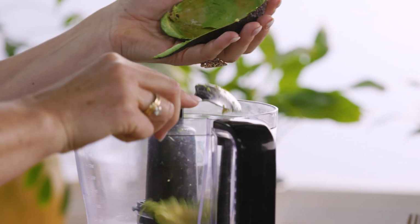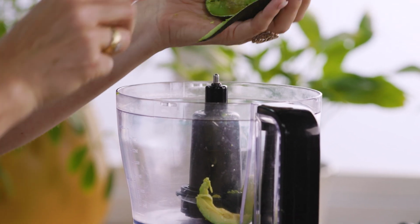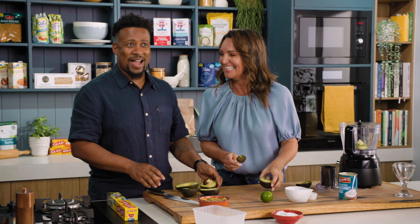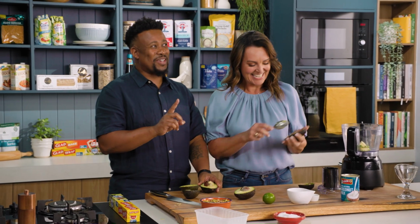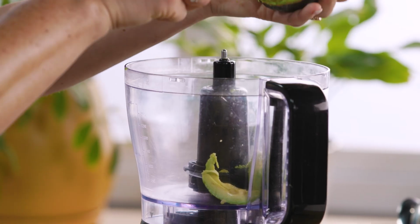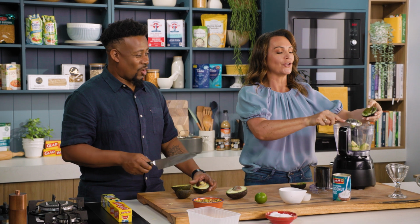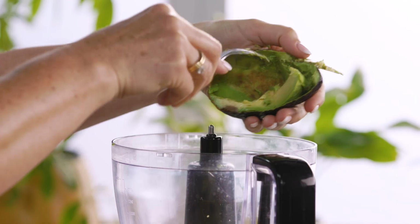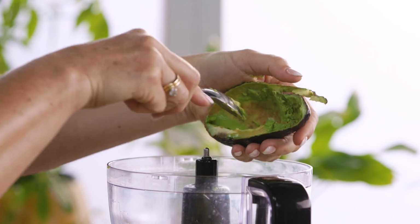You know there's only 2 fruits that have fat in them? Do you know what they are, Mike? Avocado. And let me think. Think about who you're standing next to. What do I use all the time? Olives. Yay! Yes, avocado and olives, and they have a lot in common.